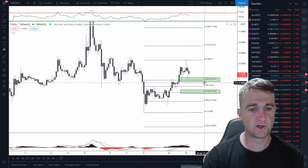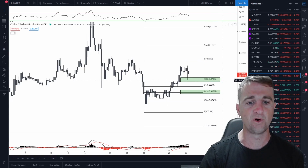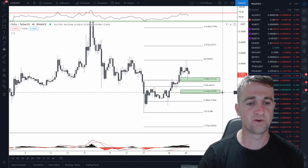So it looks like we are rolling over now. So I would ladder a few orders down. So potentially orders from 47.3 cents all the way down to 41.5 cents.